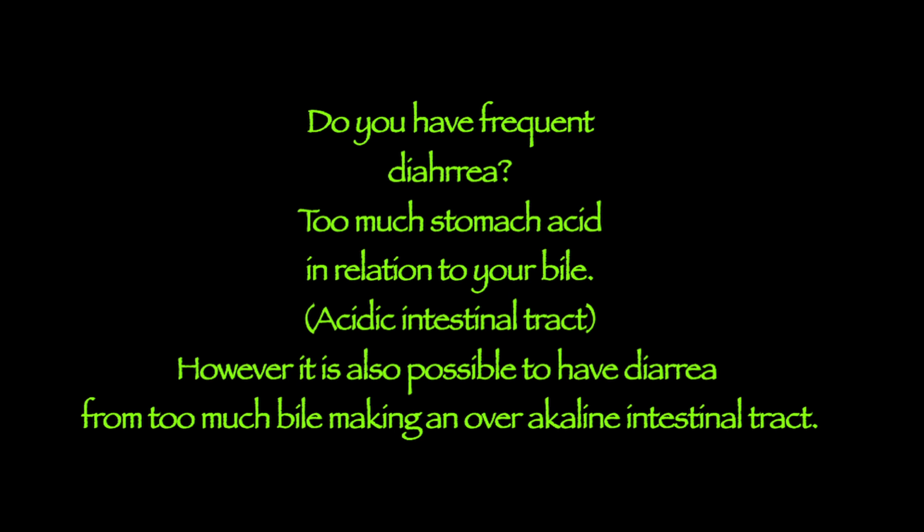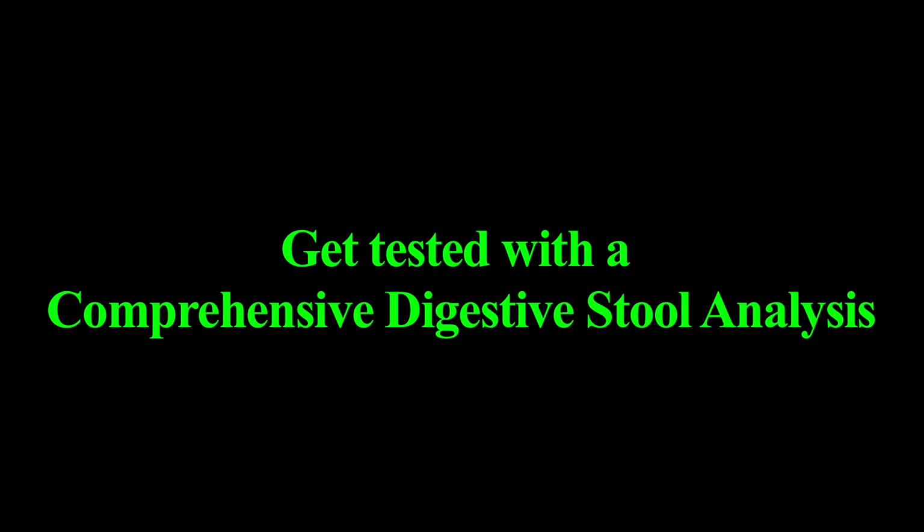Bottom line is, if you're having digestive issues often, you have to get to the bottom of it. Then you'd have to go to your healthcare provider, and they can issue a comprehensive digestive stool analysis, which can tell you a tremendous amount of information.